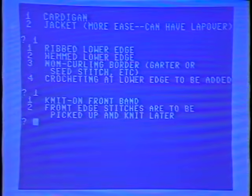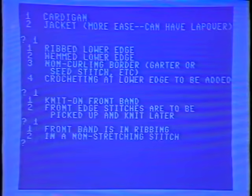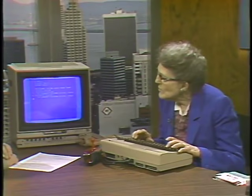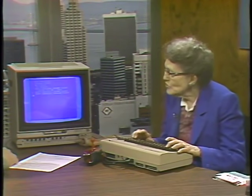All right, we've already decided that we're going to make a jacket and that we're going to have a knit-on band that is knit right in one with the sweater. And so we're going to have it in ribbing. And now we have to decide if we want a V-neck. I think we'll select a V-neck today. And we're going to put the neckband right in one with the front band, so it's a little faster. The program leads you through the whole thing.